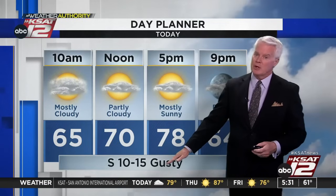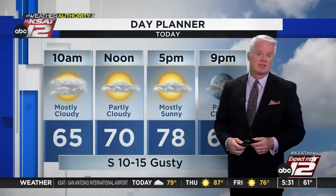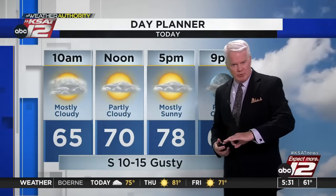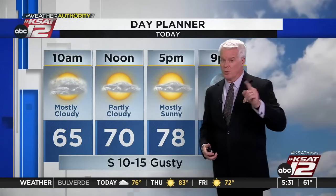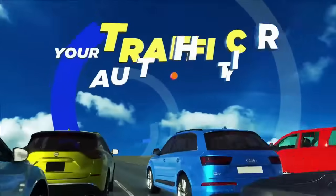It is going to be on the breezy side, though. Wind out of the south, 10 to 15 miles per hour is just going to continue to pull in some of that humidity. Tomorrow, it gets even hotter, despite a front moving on through here, but then it will cool down a little or not be as hot. I'll explain all of that. And then there's another more potent front way down the road. Details in just a couple of minutes. Traffic Authority, Mr. Horn, what's cooking?